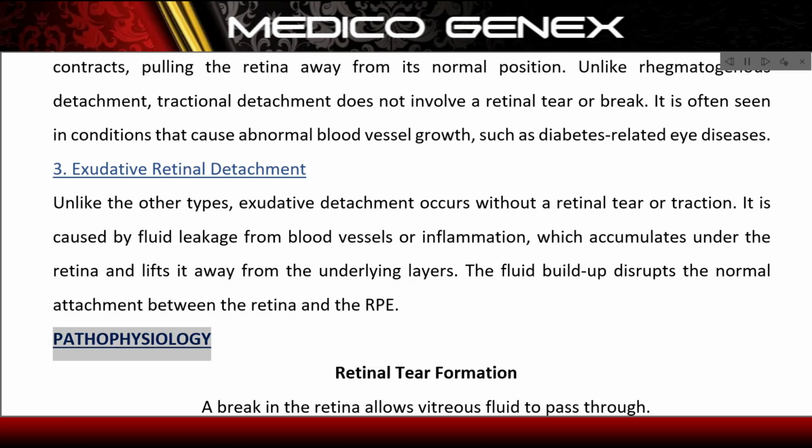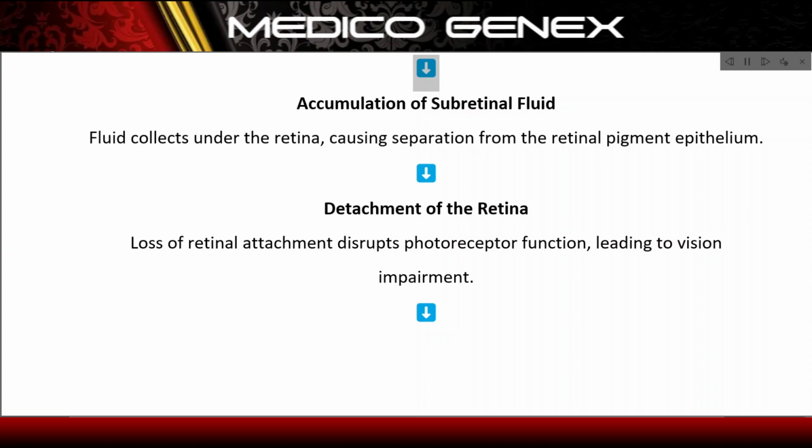Pathophysiology. Retinal tear formation. A break in the retina allows vitreous fluid to pass through. Accumulation of subretinal fluid. Fluid collects under the retina, causing separation from the retinal pigment epithelium. Detachment of the retina.